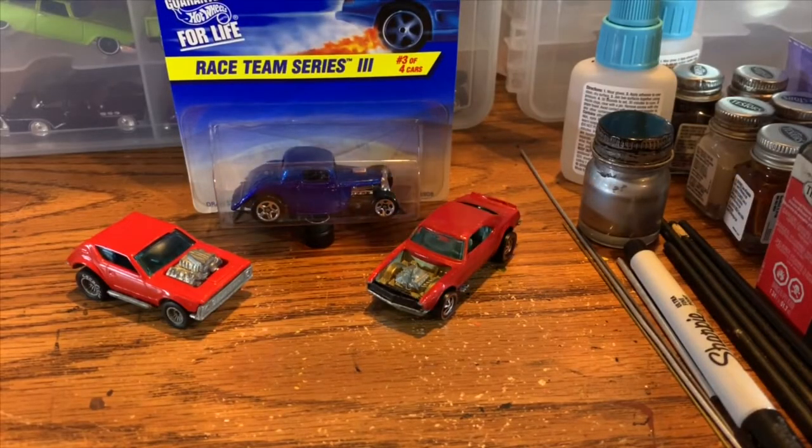Today we're going to be doing something a little different. We're going to be talking about some history of customizing Hot Wheels. And this could probably go towards customizing in 1/64 scale, just in general. I think a lot of people, I can't speak for everyone, think that customizing Hot Wheels or 1/64 scale stuff is kind of a modern thing that just started in the last few years.